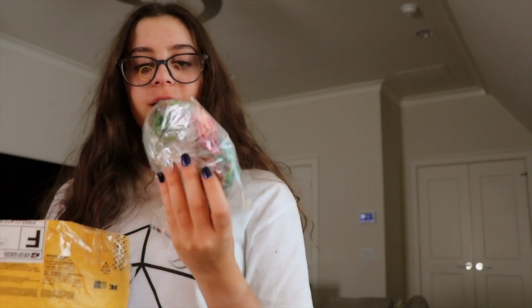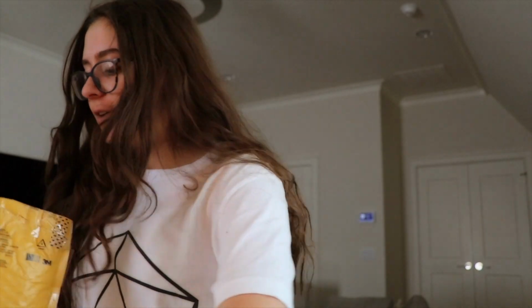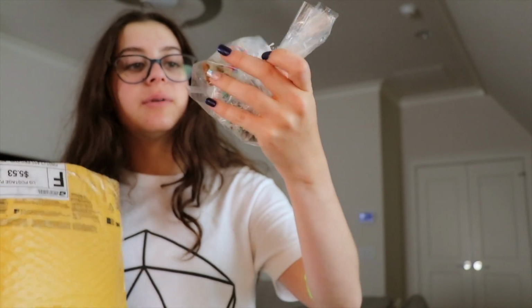So first, it looks like we have some treats, and they're in a cute little package with little confetti. That's awesome. And we have more treats. These are so cute. I don't know if you can barely see because of the packaging, but they're bubble wrapped and they have little confetti on them.